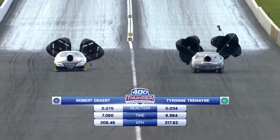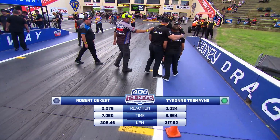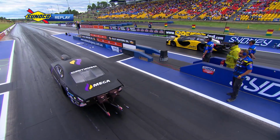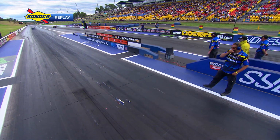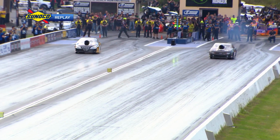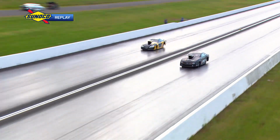It will be Tyrone, 6.96, 317 kilometres an hour. A 7.06 for Rob Deckett, 308 kilometres an hour. That's going to be a 6-second car before too long. Yeah, definitely. Look at the Sunoco replay here. It was a great run from the rookie team, another PB for them. Good reaction time as well. But the experience, the power of Tyrone Tremayne gets them the win here in round 1.